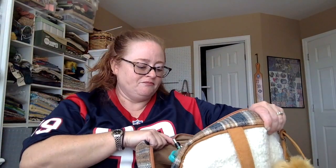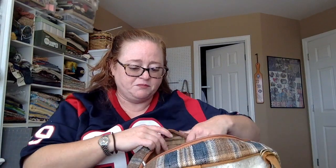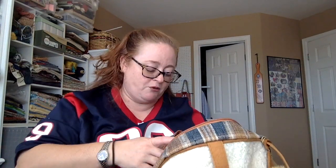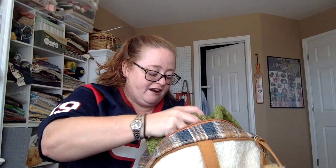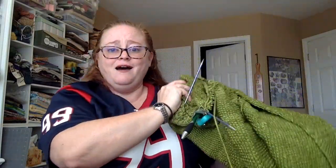Empty water bottle. And, oh, it's got pockets in it and a zippered pocket. I love it. Okay, but we are here for the Runa cardigan.